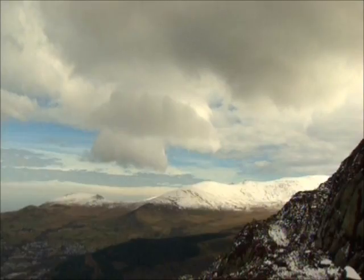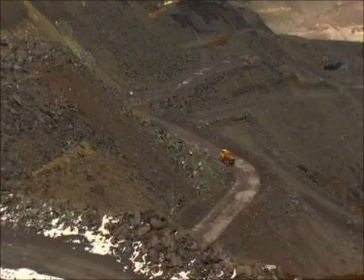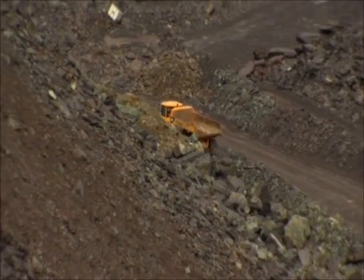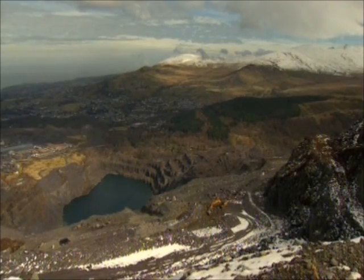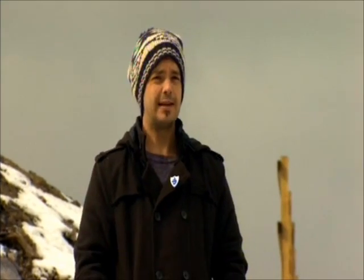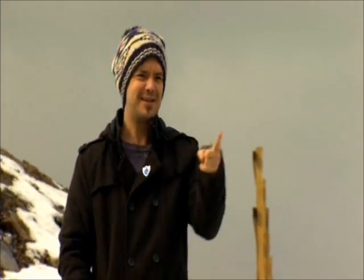Beautiful, isn't it? I'm in the mountains surrounded by the gorgeous scenery of North Wales at Penrhyn Quarry, which was once one of the largest slate quarries in the world. But I'm not here for its slate, nor am I here for the beautiful scenery, really. I'm here to tackle this beast.